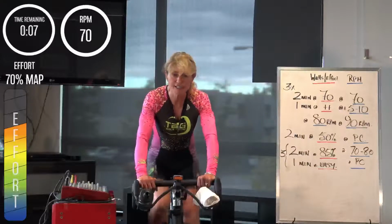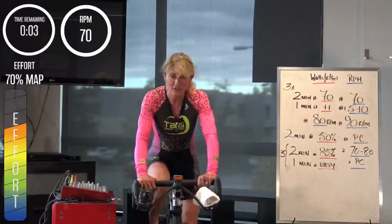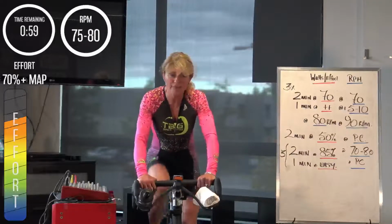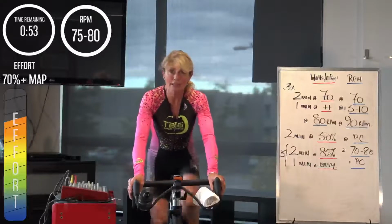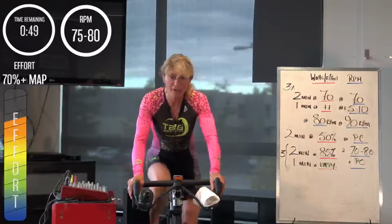We're going to do the first increase in cadence. In 3, 2, 1. Bring it up 5 to 10 RPM. Wind it up. Keep it in control. Relax the shoulders. Focus on where you're going.